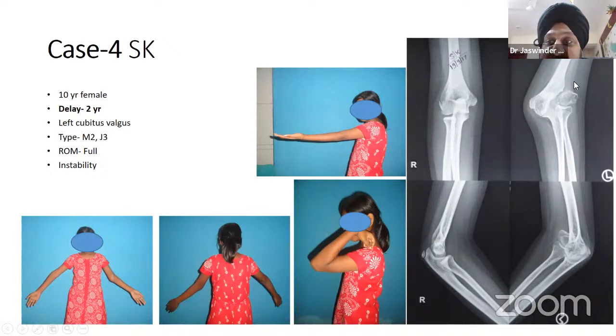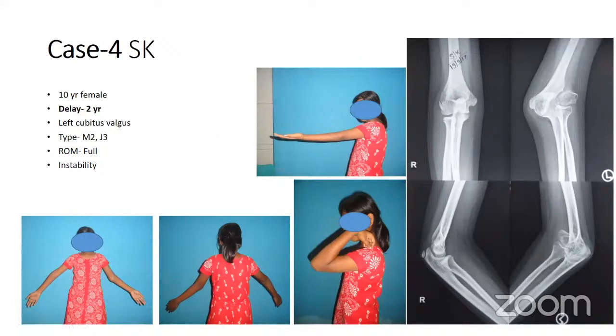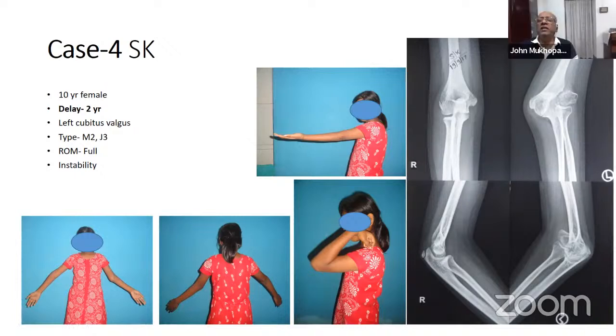So the problem with surgery in patients with delayed presentation is that once we try to do something, especially if we reduce the fragment to the joint, to the articular surface, it might lead to loss of movement. So that is always a concern. Someone from the chat has answered that.